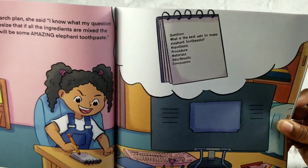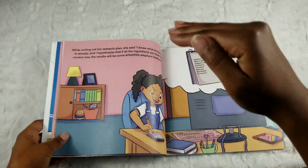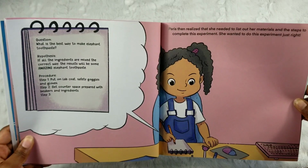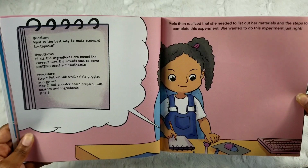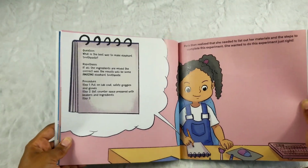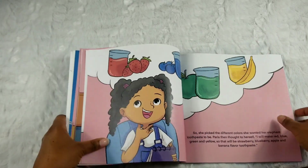And she already wrote her question, what is the best way to make elephant toothpaste? And she's going to write her guess out, and then her procedure, her steps to doing it, then the materials that she used, and the data, and then her conclusion. Paris then realized that she needed to list out her materials and the steps to complete this experiment. She wanted to do this experiment just right. Yes, so she had her question, she figured out her hypothesis, now she's writing out her steps, her procedure.